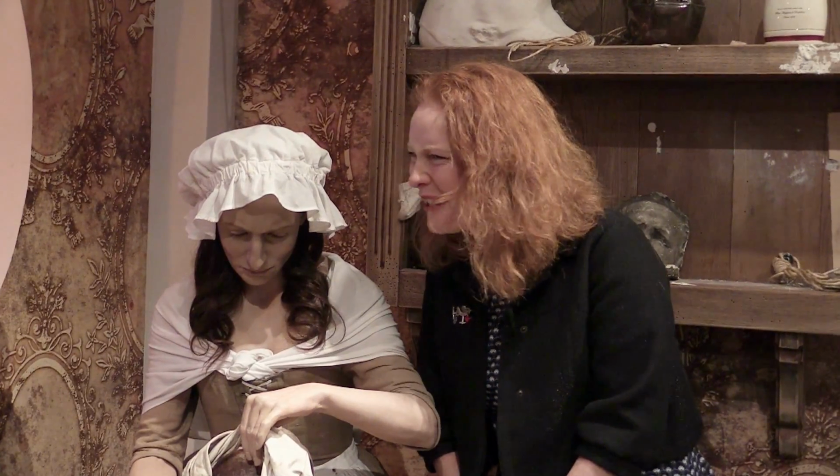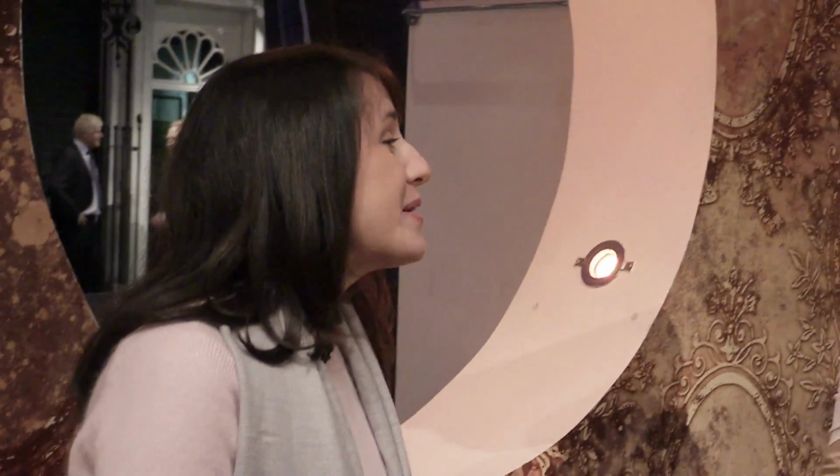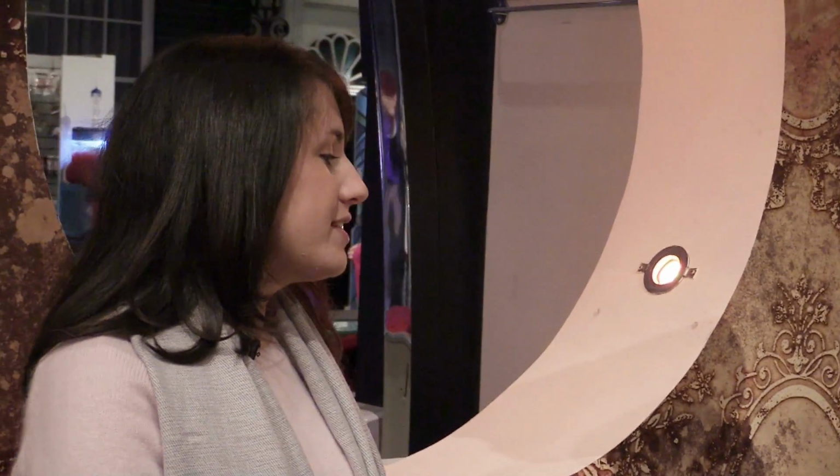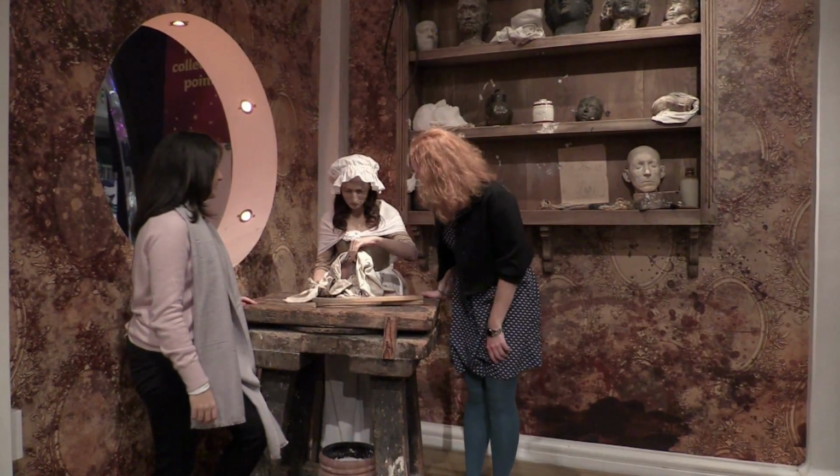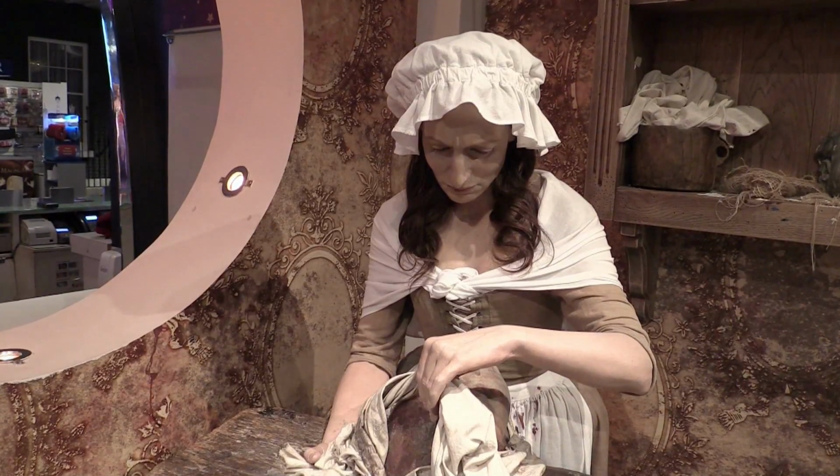So why is there a head on the table? Well, Madame Tussauds started her trade learning how to make wax figures under her mentor, Dr. Curtis, in France. And then part of her work was actually making death masks of those that perished in the French Revolution. So that's how she's portrayed here. So we want to give our guests an insight into the history of the attraction and the lady herself.